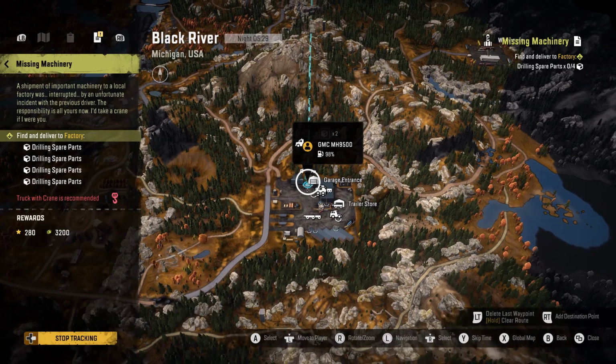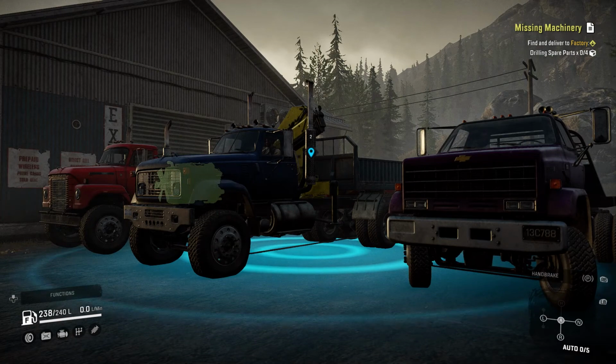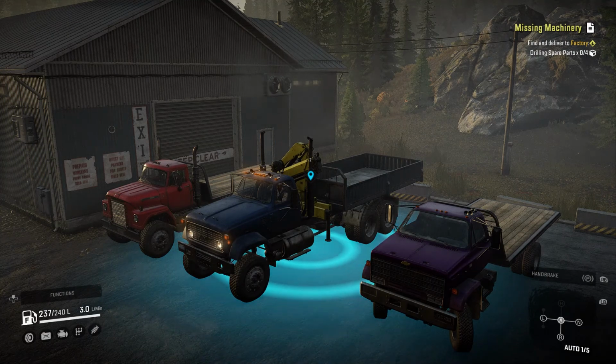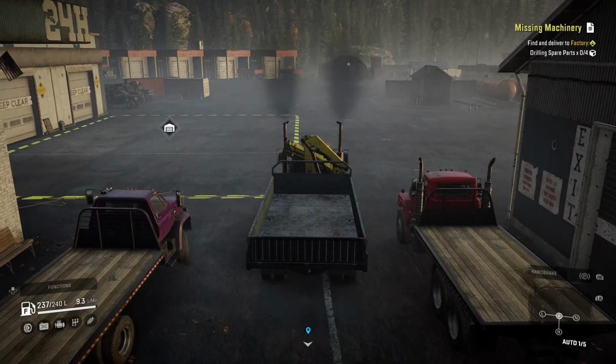Like, I must have been high when I did that one. Alright, well, when we start moving, that'll go away. So anyway, guys, we're going to use the only truck we have with a crane, which is the GMC 9500. So let's go. Is it full of gas? Yep, it's full of gas.